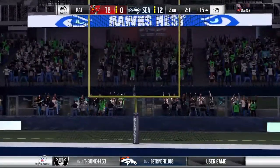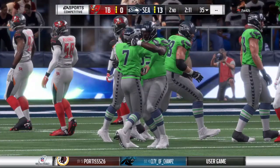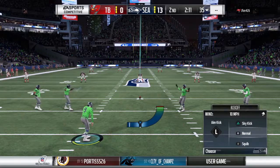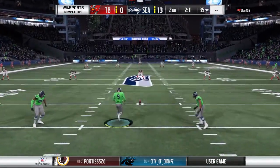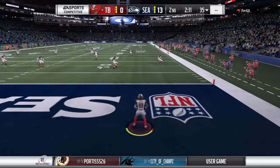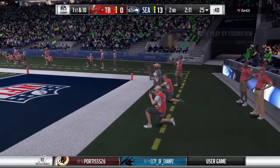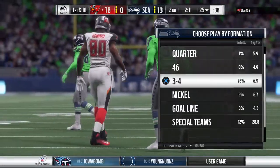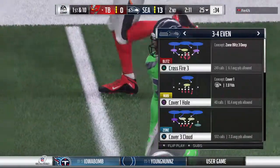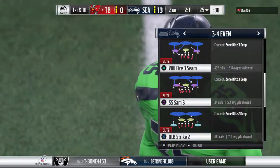And he atones for his miss the first time around as this one is up and good to extend their lead. Out is the kickoff unit as they run up and send this one away. And that'll carry over the back line of the end zone for a touchback. Now the Buccaneers offense gets ready to head back onto the field. And they've sort of lost their way, partner. How do they recalibrate and get this proverbial train back on track?